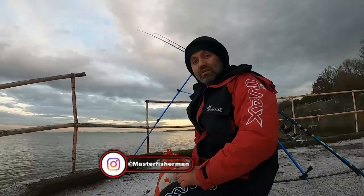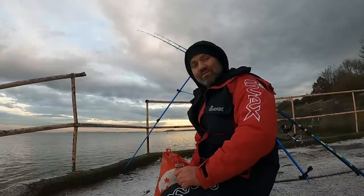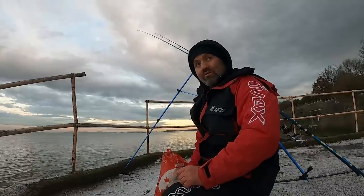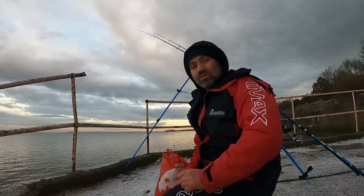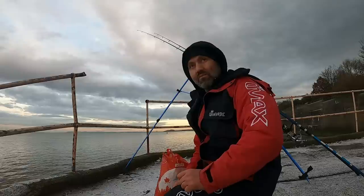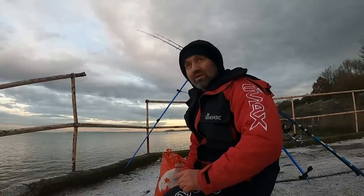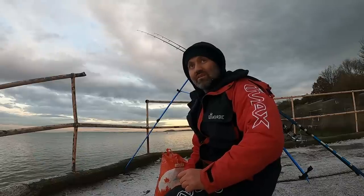Back out on the cod hunt again, fishing the same spot again. Managed to get in my lucky corner. It's about an hour to high tide now. I'm going to fish all the way down to low water tonight. It's on this neap tide, 7.7 meter high, so it's fishable on the ebb. There will be a little bit of pull, but it won't be massive.